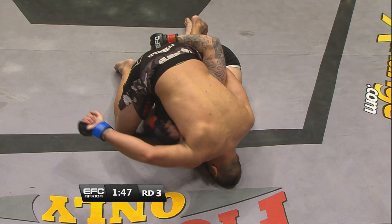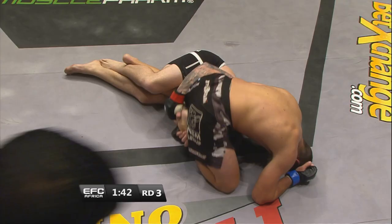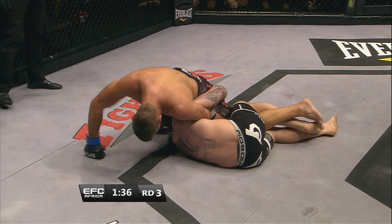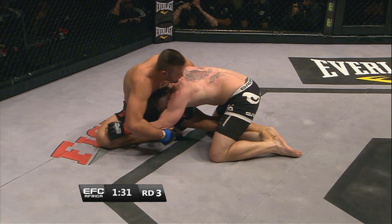Looking for the underhook. Drotschie looks like he's got a hold of Van Heerden. Possibly try and drive through. Put Van Heerden back on his back. Van Heerden landing a shot. Drotschie does it successfully, but he sticks his neck out. Yeah, stuck his neck out there.